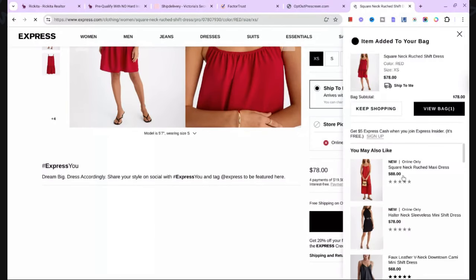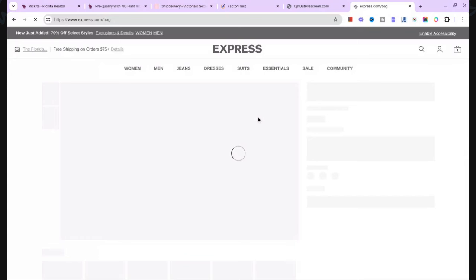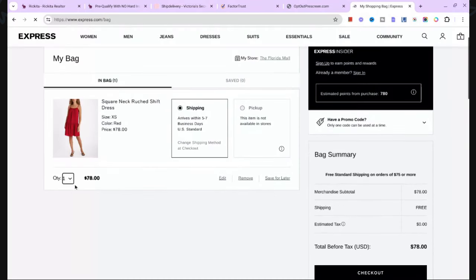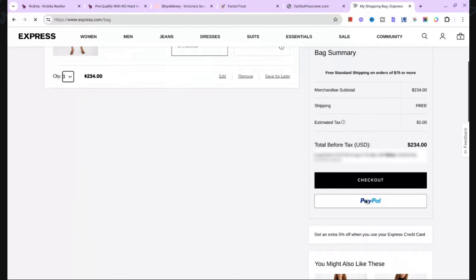Add to bag. View bag. Quantity, let's change this to 3. And I really just want to show you guys this total. That's our main concern, that total. We want to be between $200 and $250, and we're at $234. So that's what you want to do. Okay. Then you want to check out.